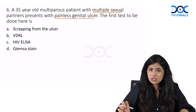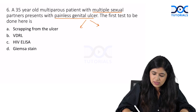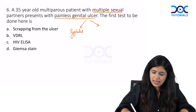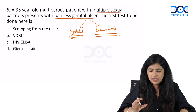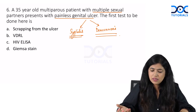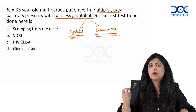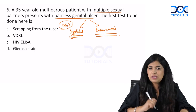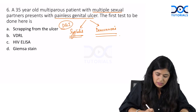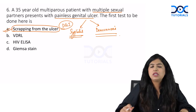So when there is a patient with a painless genital ulcer, what are the differentials? Syphilis and donovanosis. So these are the 2 DDs when you are dealing with a painless genital ulcer, where syphilis is more common, right? So what is the first test that you do if you have a patient of primary syphilis? You do a scraping from the ulcer and you do a dark ground microscopy. Okay, so this is the first thing that you do. And do we have that in the option? Yes, we do have scraping from the ulcer as the first test that you will do here.